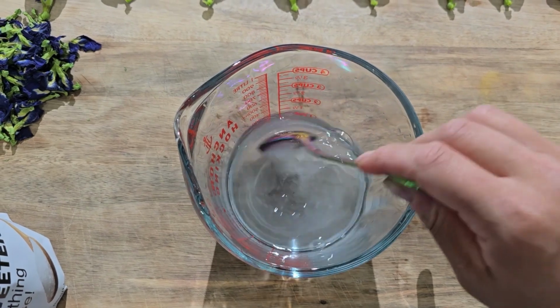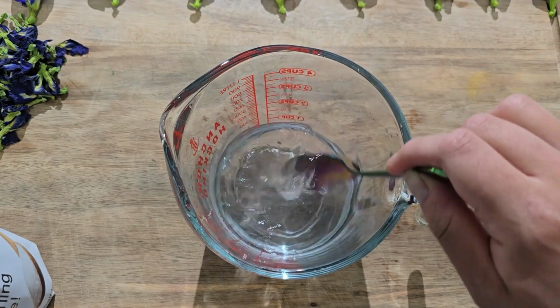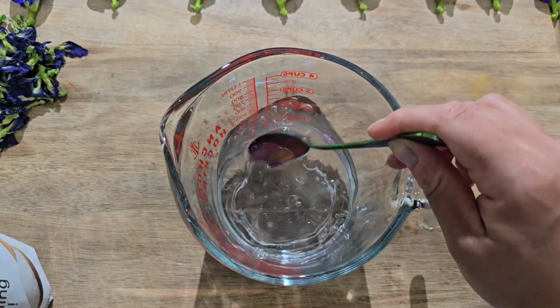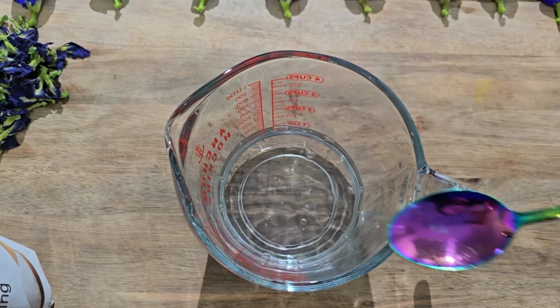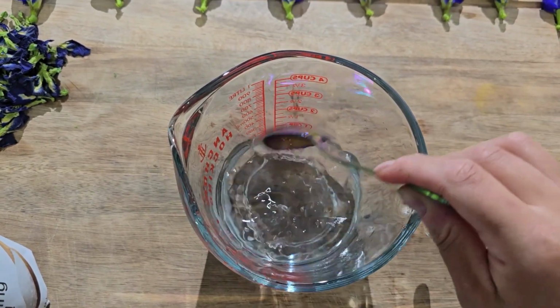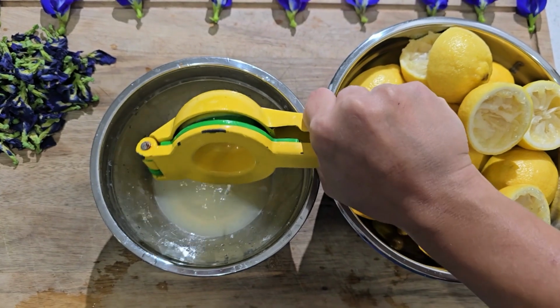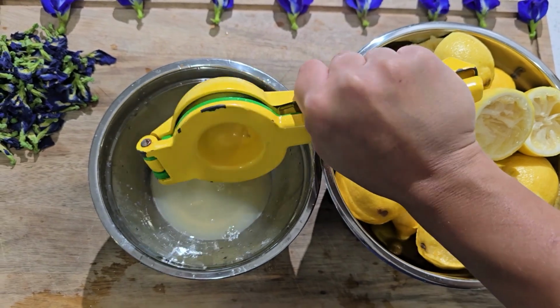Next, make a simple syrup by mixing equal parts of white sugar or allulose with water. Stir until it dissolves. I like using allulose as an all-natural sugar alternative because my doctor told me it doesn't spike blood sugar levels and it's a prebiotic food. Then prepare the lemon juice by squeezing several lemons. I usually squeeze 1.5 lemons worth of juice for each cup of this recipe that I make.